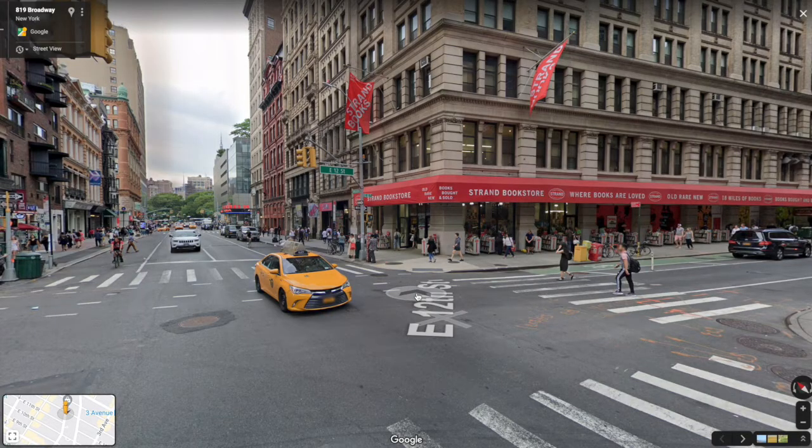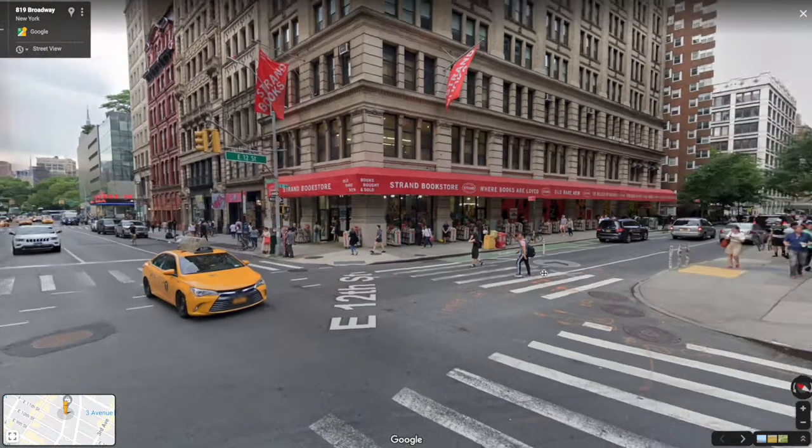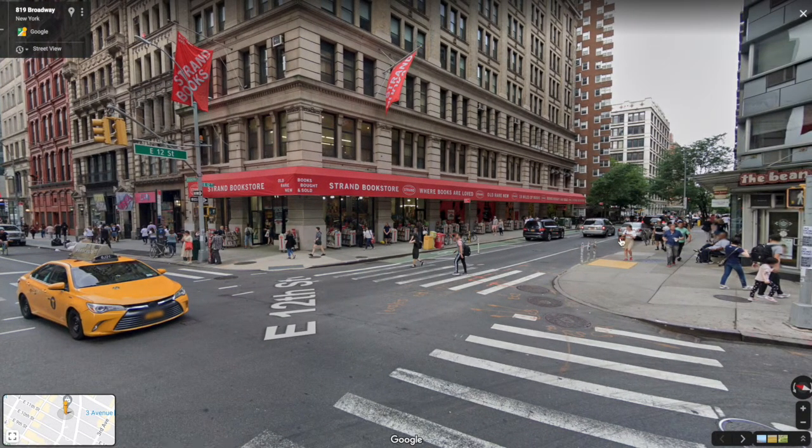Coming up on 12th Street, we can see the Strand bookstore. This is a world-famous bookstore, and it's all that's left of Booksellers Row, which used to be right next to here along 4th Avenue. So 4th Avenue is down this street on the right. 4th Avenue is actually really interesting as a name because it's the same as Park Avenue. They're the same street.